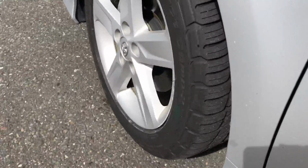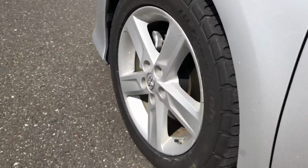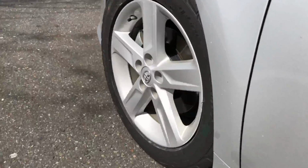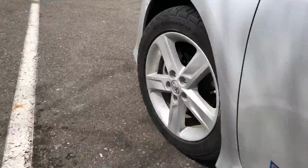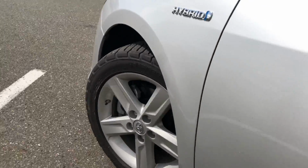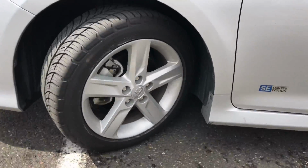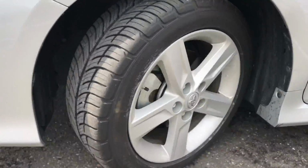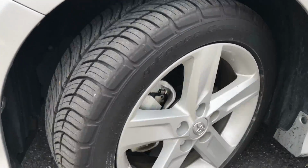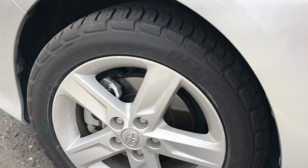And you see, they really perform so well on here. You can hear a little bit of that all-season tread from the tire itself. Very good traction on the tire. So you can hear that a little bit for all season, the little squeaking, just like snow tires. It's all season as well.